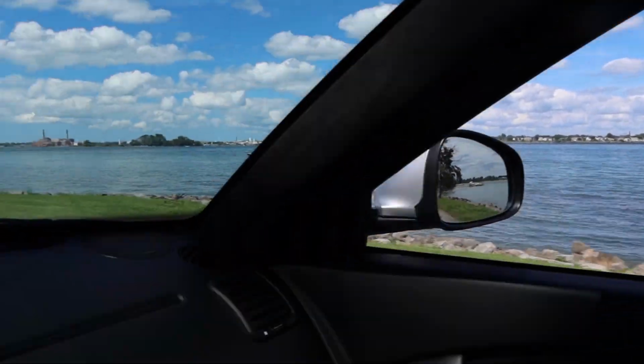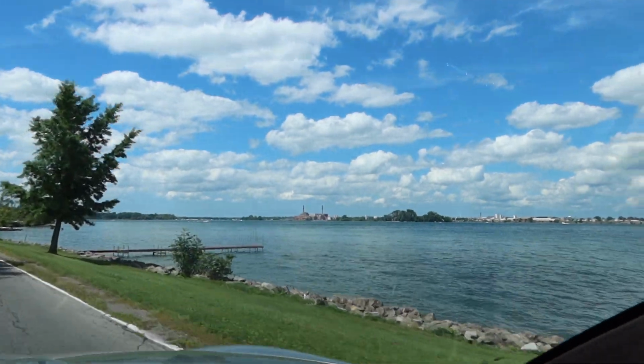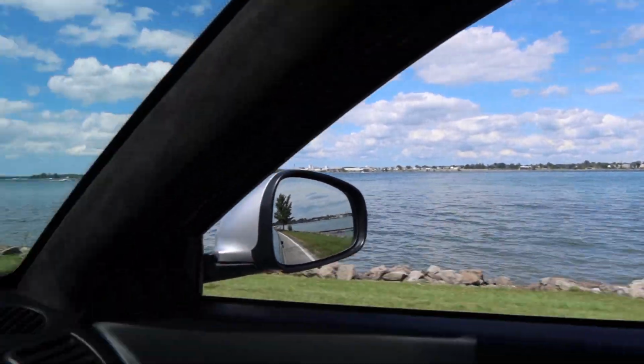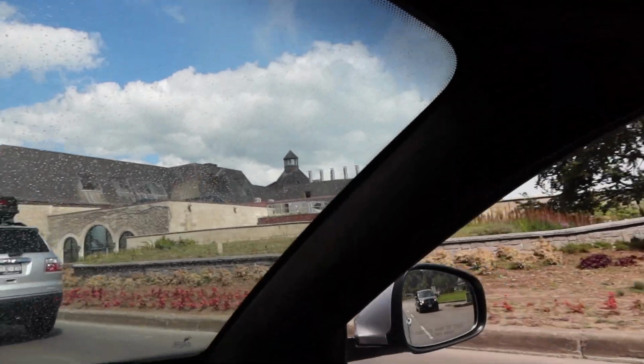Park by the lake. Beautiful day for a drive, for a walk, for a bicycle ride. It's real nice out here. Made it to the falls. You can see we're getting misted. Falls over there.